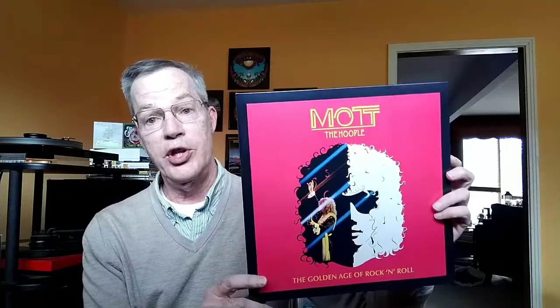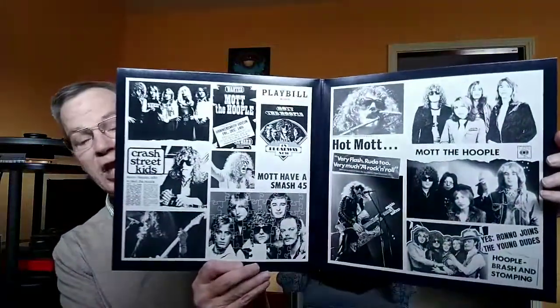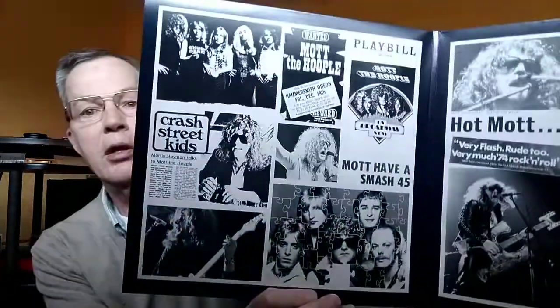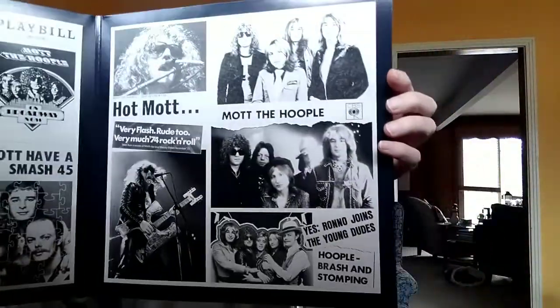Just outstanding. The last record I have to show you is this Mott the Hoople Retrospective, the Golden Age of Rock and Roll. I ordered this a while back from Burning Shed Records, which is an English company, I guess, and it just got here earlier this week. It's just released this week. Great gatefold. I love the pictures there. If you want to pause and look at those.